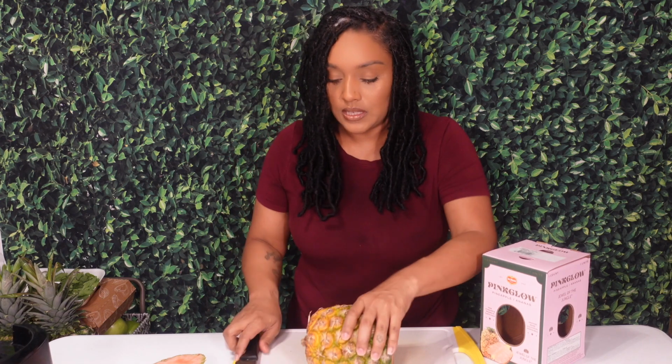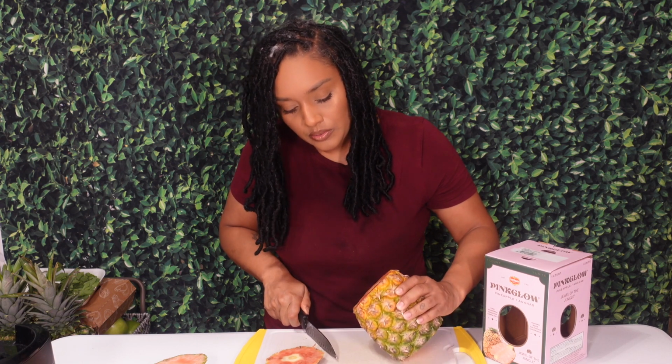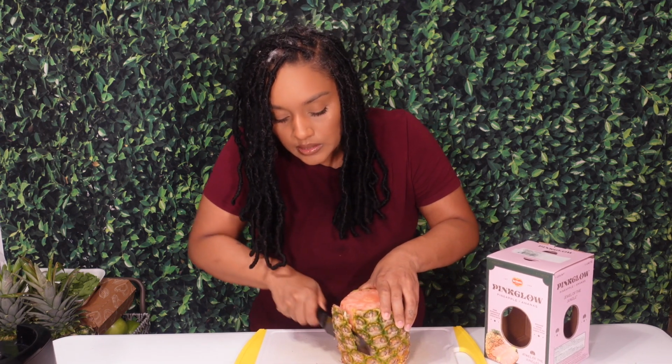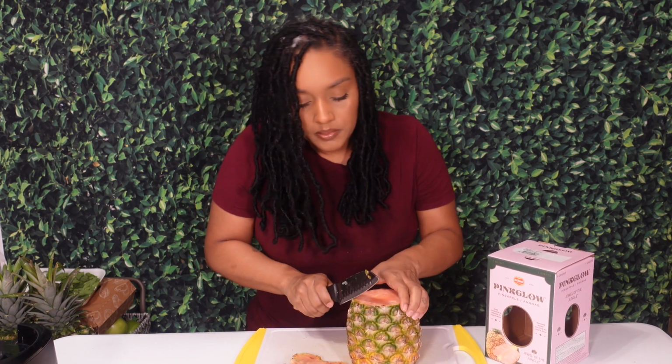All right, so let's cut the other end, and I'm trying to cut in a way where we're not going to waste anything. The core's not that big. So I'm just trying to cut as close as possible here.